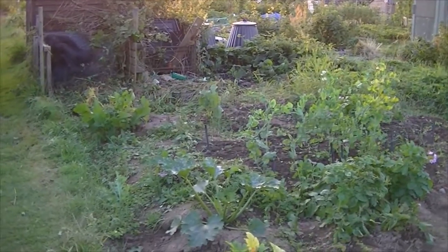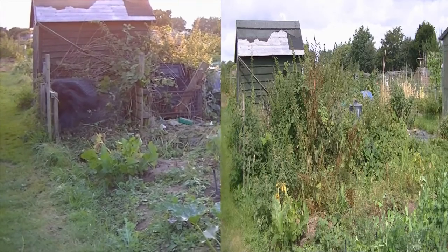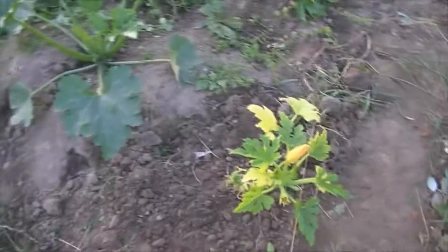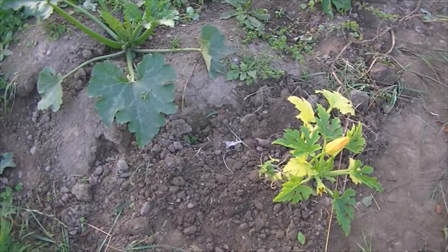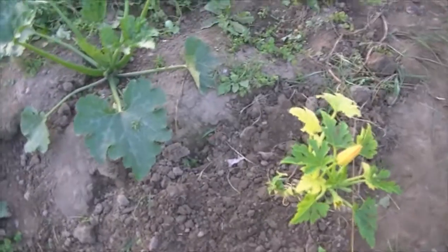So I don't know if this looks like much compared to earlier. I should put 2 side-by-side shots in so we can try and compare it, but I'll just show you what we've done. So we've put in this little courgette plant because that was one that Mum brought us as like an allotment warming, although she did say it was actually one she was going to put on the compost and she thought she would bring it to us anyway.